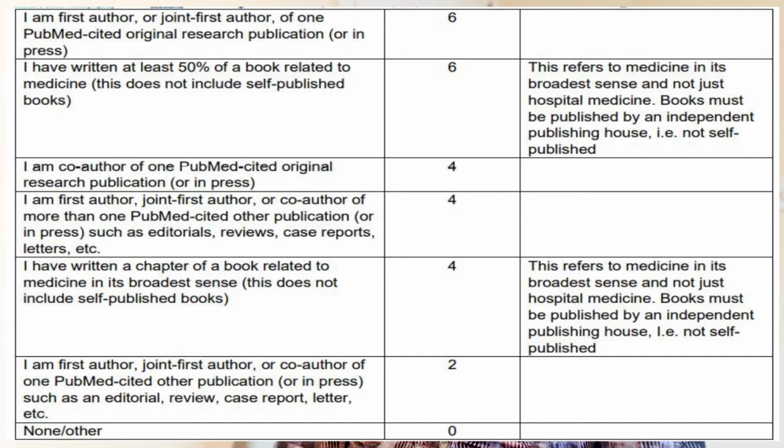If someone has written at least 50% of a book related to medicine, this does not include books that were self-published, they have 6 points. If someone is a co-author of PubMed cited original research publications, they have 4 points. If someone is the first author, joint first author, or co-author of more than one PubMed cited publication, such as editorials, reviews, case reports, and letters, they have 4 points.